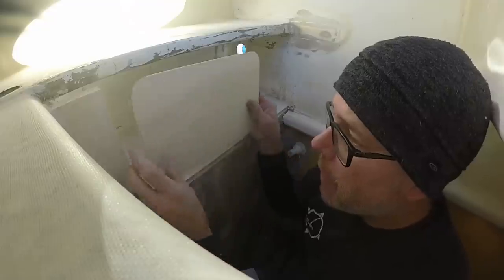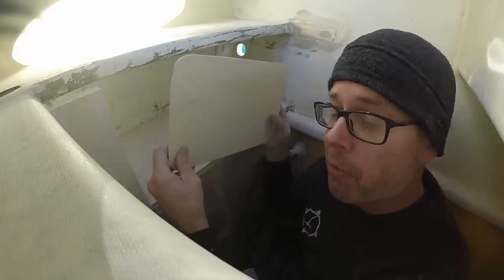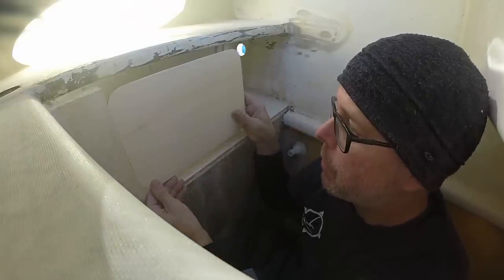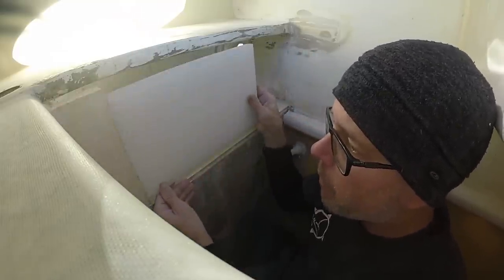After this is all glassed in, I will cut this inspection hatch, and that will be the cutout right there. This is a template. I've used that same inspection hatch a couple times. Made a template years ago, kept it, and I'll use this again, I'm sure. So let's get going on forming this piece of honeycomb so I can start glassing it in.